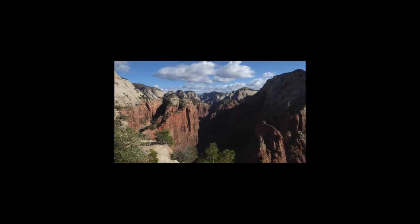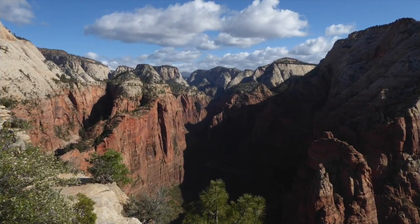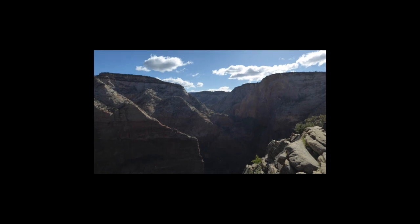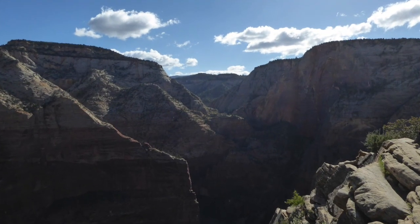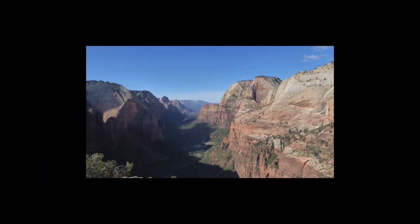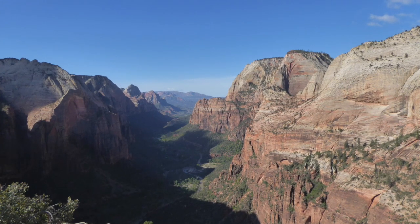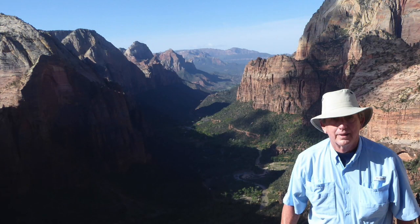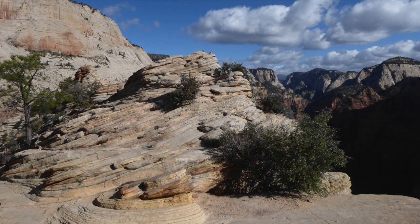View up towards the Narrows. View up towards Hidden Canyon, past Touchstone Wall on the left. View west out of the valley, Mountain of the Sun on the left, and Court of the Patriarchs on the right. Woohoo! I made it. Don't step backwards. It's a long way down. Then I head back down.